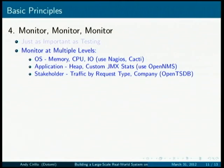So one level above the OS is your application level stuff. There's a tool that we've just started using called OpenNMS, which we're going to be replacing Nagios and Cacti with, because it has a redundant feature set. But these are things that are specific to the process that your application is running in. So, for example, your Java heap space, anything that you can expose via JMX MBeans, you can use OpenNMS to do. And it works fairly well out of the box, provided that you follow certain conventions.